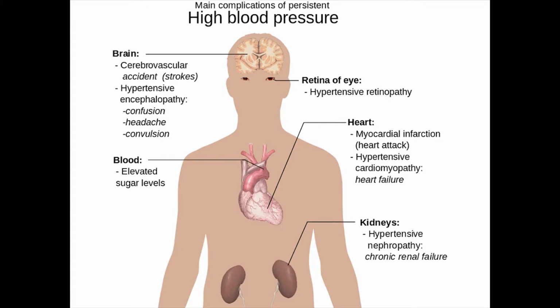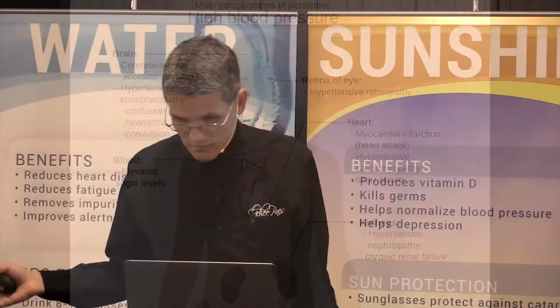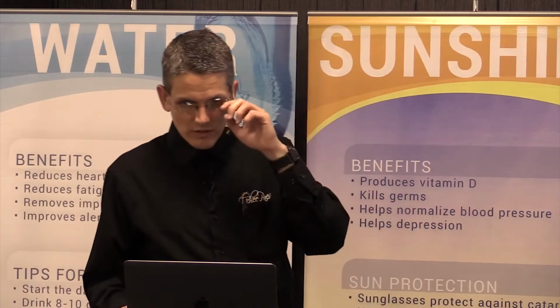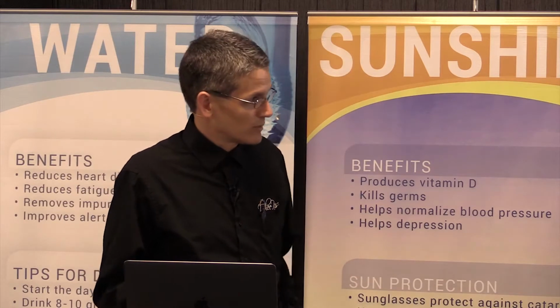You can have damage to the eyes, leading to vision problems and blindness. It can affect the heart, so heart attacks and heart failure. Kidneys can have damage, and it's the second leading cause of kidney failure. And there are so many other things associated with it. So none of us want the complications of high blood pressure.